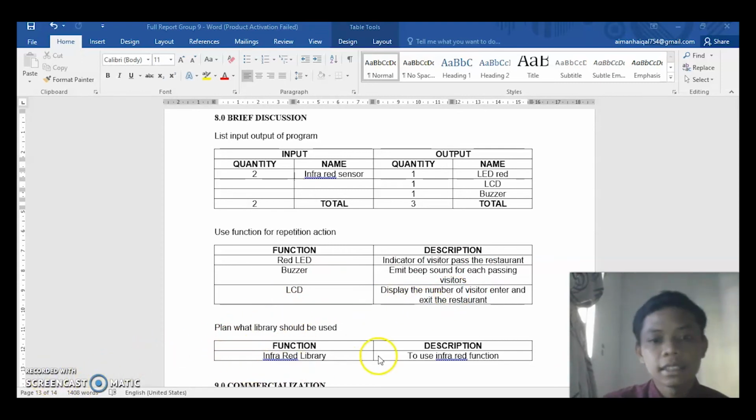Next is a table about the plan of what libraries should be used. The infrared library is to use the infrared function. That's all for brief discussion.